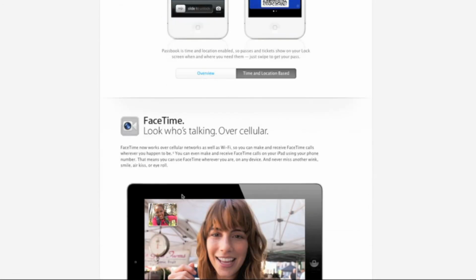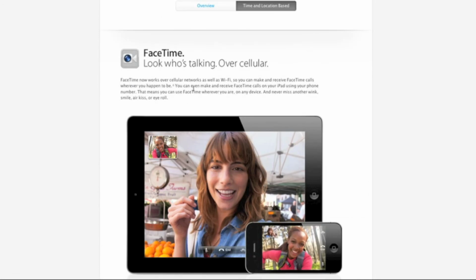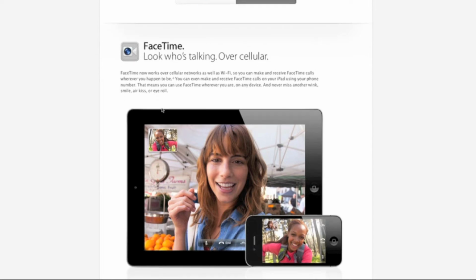And yeah, pretty much the only update to FaceTime is that it is now available over 3G. Not the best over 3G, because it is 3G, it's not Wi-Fi. But you can take it wherever, say you're in the forest hiking or in the middle of a market somewhere. Wherever you happen to be, that's good.